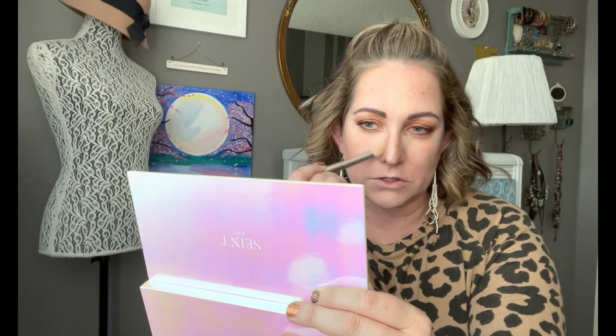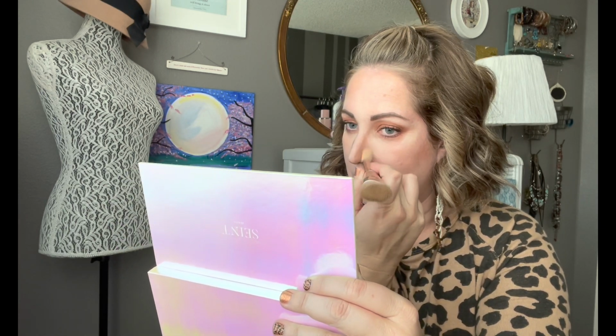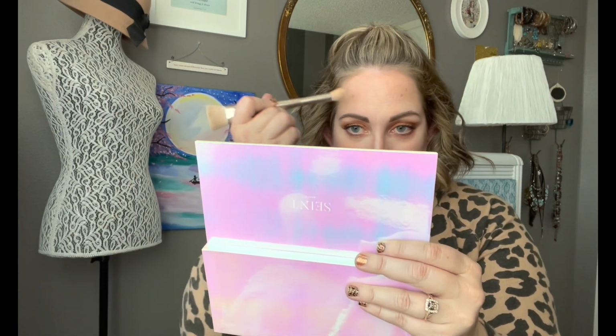Right, I'm going to go back to my smaller brush and just hit up the places that are just too small for that big brush. Okay, just a couple places on my forehead. Okay, and now I'm ready to blend.